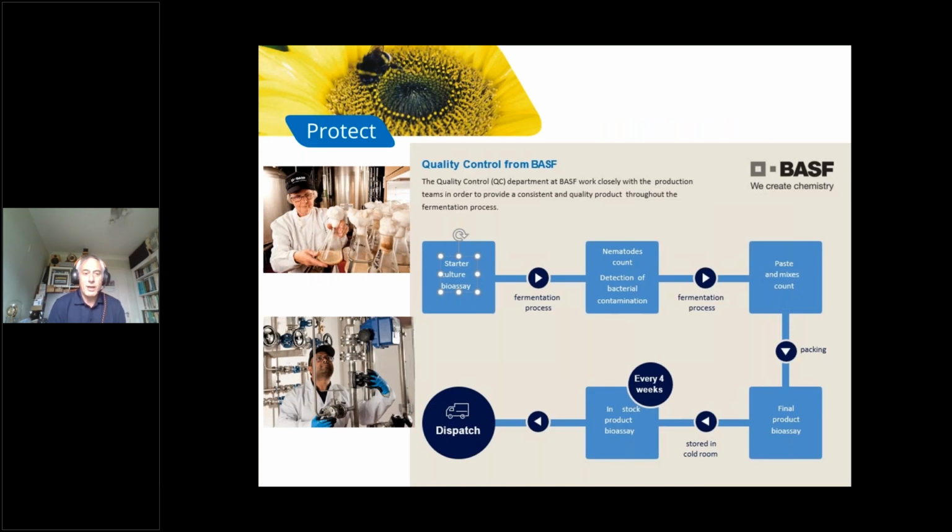And this is the situation at BASF. They're down in Littlehampton. They're one of the early pioneers of nematodes, and they really have a high quality production process where at every stage they're checking the quality of the nematodes they're producing, so that when they're dispatched, the count you get of nematodes is guaranteed, and that's a real good start when you're applying nematodes, to know that you've got a good quality product to start with.